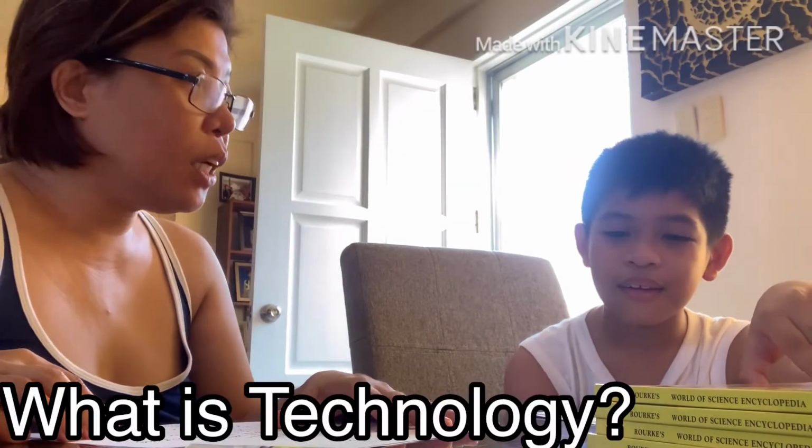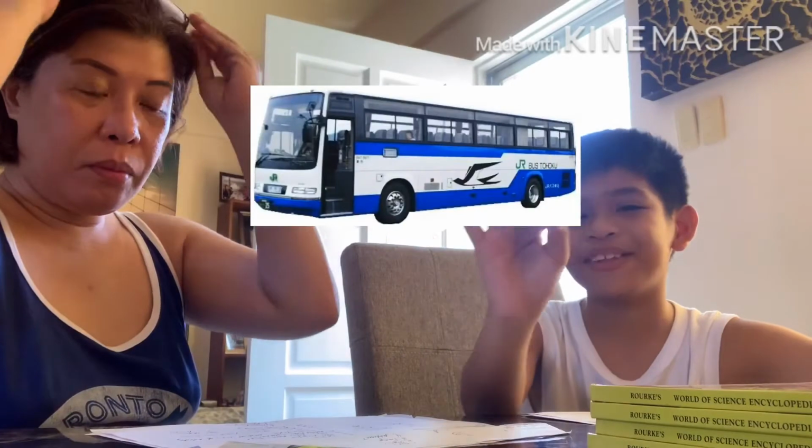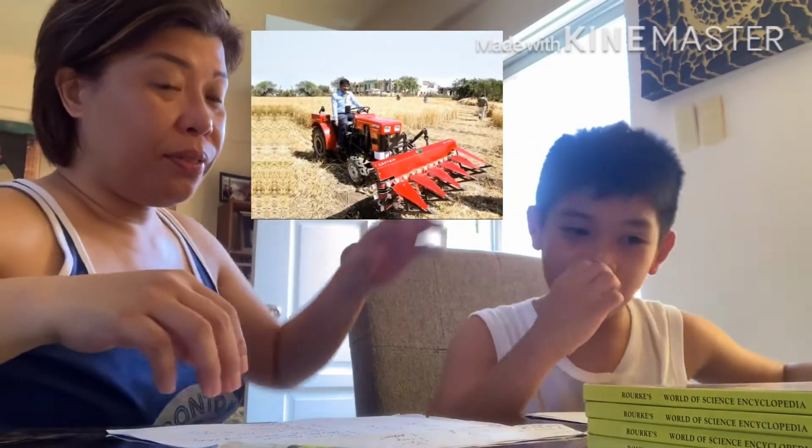What is technology? For me, I understand technology is to make people's life easier. Okay, can you give me examples of technology? Like motor vehicles, like cars, buses, trucks, an x-ray, a microscope, many different kinds of airplanes. There is also the tractor that's helping farmers to plant and to reap. Harvest. Also the reaper to cut the grain.